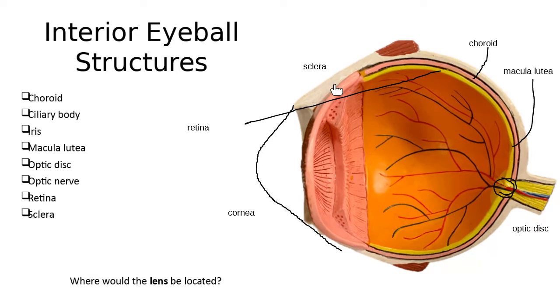So most of your eyeball is covered in the sclera, except for the very front part of your eyeball where it's covered in the cornea. The cornea is clear, the sclera is white. I can see that colored part of the eyeball right here. What was the name of the colored part of the eyeball again? Yeah, colored part of the eyeball called the iris. So the iris is this colored part that I see right here.